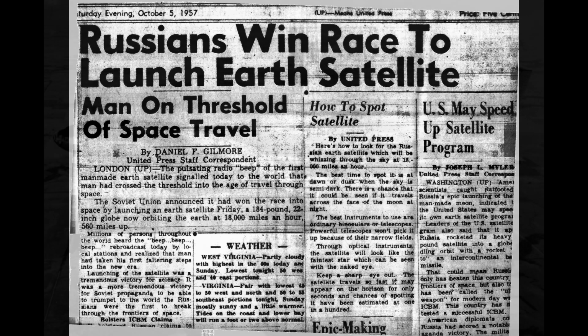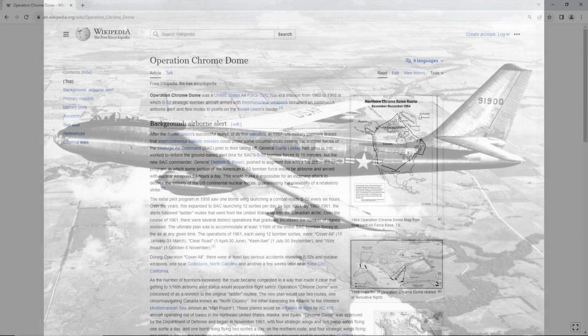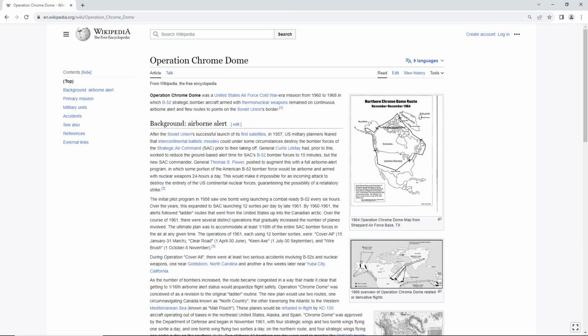In the meantime, as it was clear that such an attack would have little to no warning, U.S. bomber forces were put on high alert. By early 1958, bombers were kept ready, loaded with nuclear bombs, able to launch within 15 minutes. By the end of the year, a program was in place where nuclear-armed bombers were kept in the air at all times. This kept them safe from a potential attack and ready to respond.